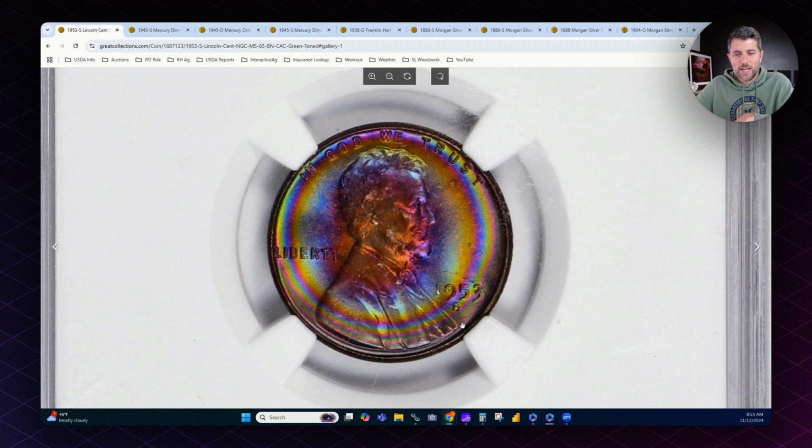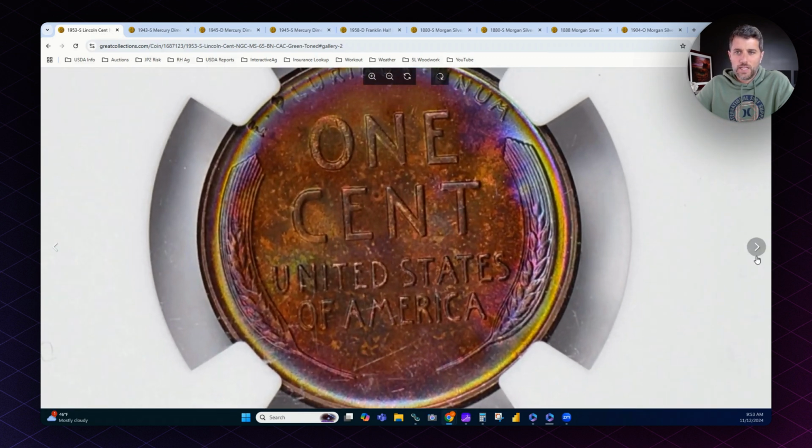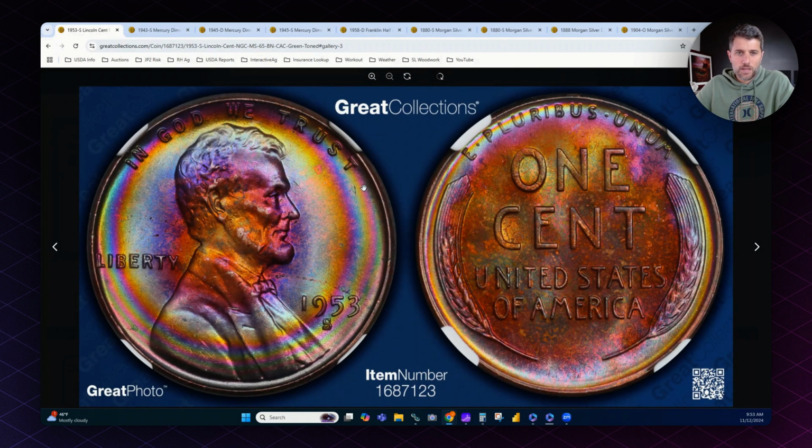As you could see, this thing is absolutely stunning with that target toner, rainbow. I mean, just incredible. The reverse has a little bit of it, but not quite as good as that obverse. I mean, holy smokes.